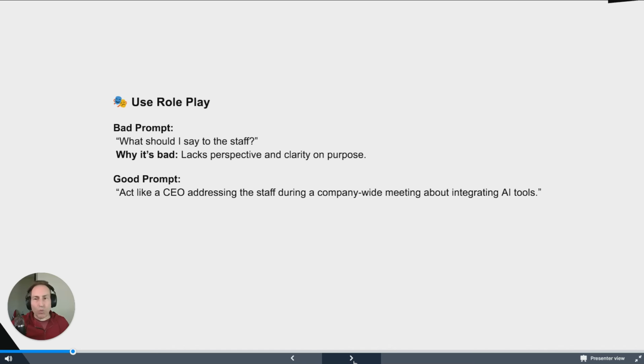So a bad prompt. What should I say to my staff? Lacks perspective and clarity on purpose. Here's a good prompt. Act like a CEO addressing the staff during a company-wide meeting about integrating AI tools. Now the generative AI is going to search all of the information that it has about all of the CEOs out there and how they've responded in the past on all of the material, the billions of words, and it's going to put together a better response for you.